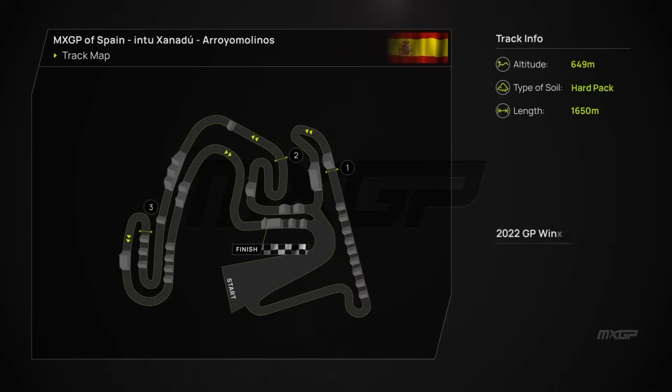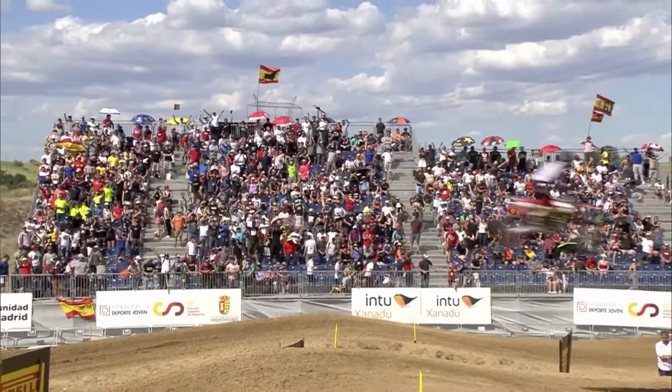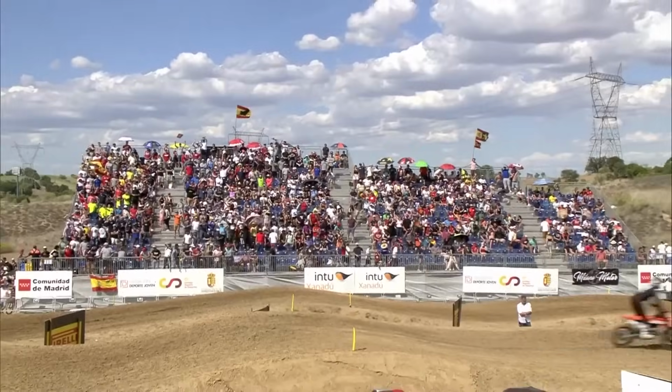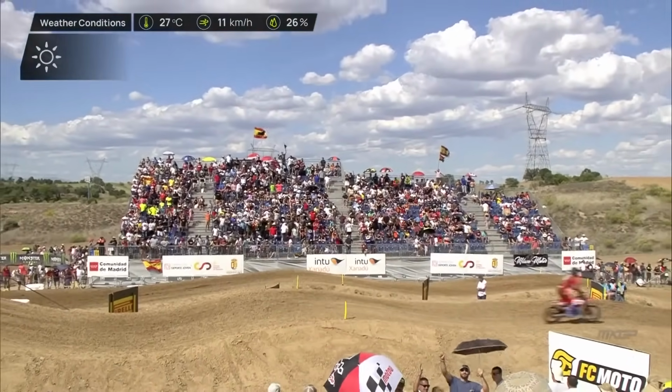There's the racetrack, just over 1,600 metres long. A long sweeping first turn before it tightens up in the middle part of the racetrack and opens up again. But they're having a great time, we're having a great time as well. MXGP riders on the way back from their sighting lap. And where are we? We're about a minute away from these MXGP highlights.